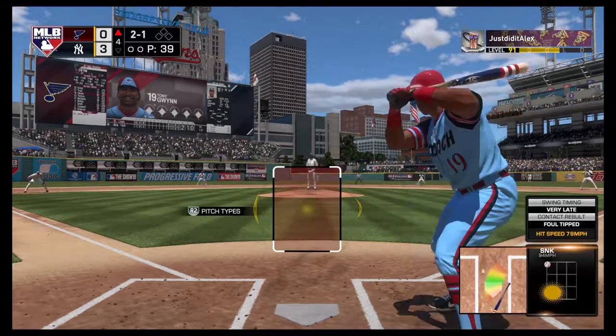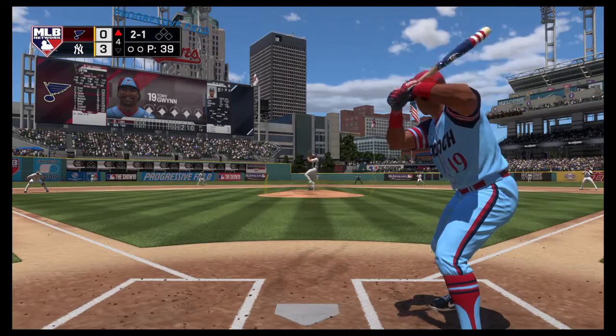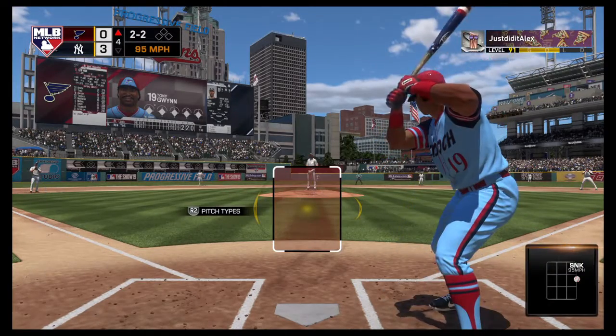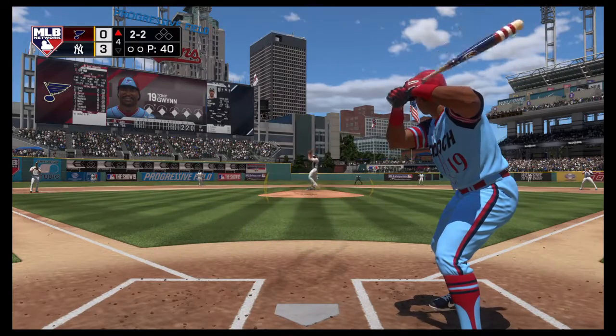Fouled away. Now the 2-1 pitch. Just catches the inside corner for strike 2. 2 balls, 2 strikes, a crucial count for both pitcher and hitter.